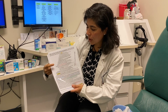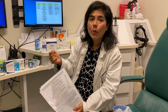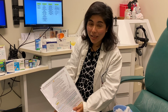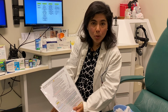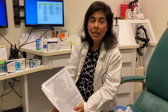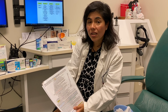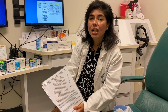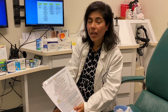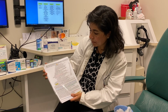But if you were to compare autologous serum to Xiidra, which no one has done a study on yet, I would bet my money that autologous serum would do better because it doesn't burn, it doesn't sting. Most people feel better within a week or two. So I would recommend that for anyone that has any type of autoimmune disease, or if Xiidra is not covered or Restasis is not covered. Xiidra can cost $600 a month, and the autologous serum is much less expensive than that. So consider that as well.